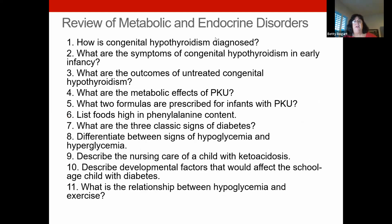How do you diagnose congenital hypothyroidism? Well, cognitive delays, growth, constipation, all of these things that you will see. Outcomes of untreated congenital hypothyroidism is cognitive and growth failure, right? It's all about growth, growth, growth. Let me see. Classic signs of diabetes is those three: polyuria, polydipsia, and polyphagia. And what is hypo and hyperglycemia? Hypo, not enough. Hyper is too much.